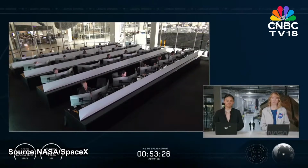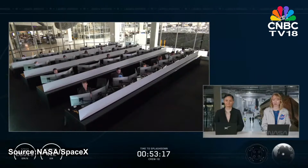And so we do have confirmation that the deorbit burn has begun. Again, this burn is expected to last about 17.5 minutes. In the right-hand bottom corner of your screen, you can actually see the thruster firings as they take place.